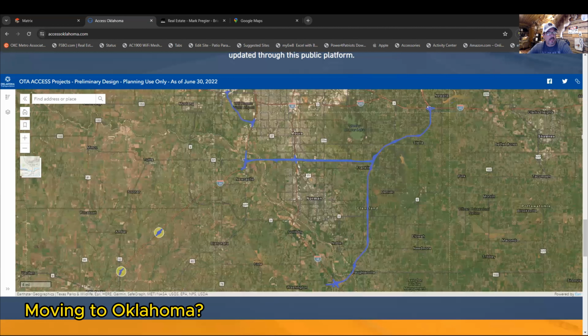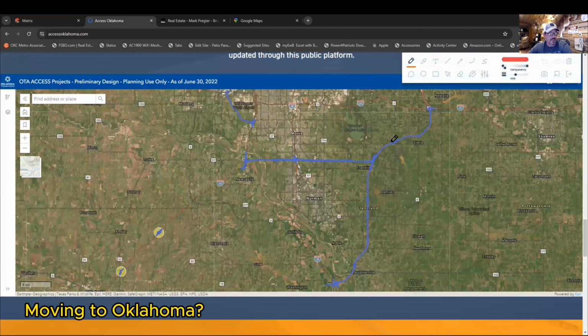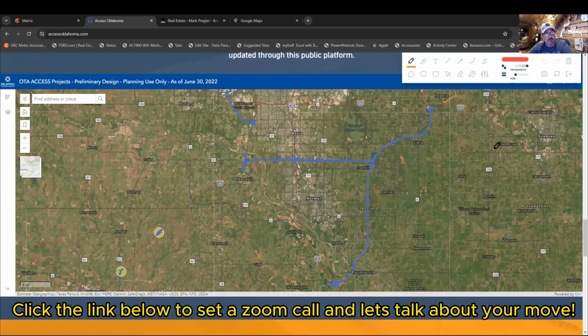But this area out in here is kind of an interesting one, as it's not densely populated at this point, but it's becoming so as more people are beginning to move out of Norman, wanting to build their house, wanting to build in places where they can find acreage, especially when you get out towards Bethel, Shawnee, Tecumseh area, Pink.